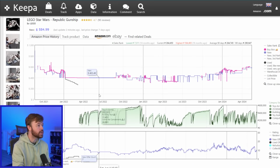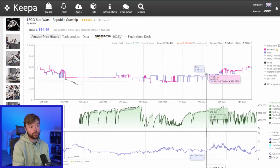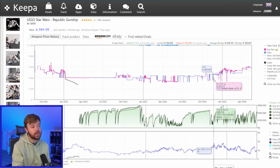Now, we do see the price was at around $400 in 2022, but what is happening with this price on Amazon? If we look at Amazon here, we do see that it was selling for a little bit above the MSRP, around $440, even before it retired. Once again, Amazon didn't have stock of it, so what happens is it goes to the third-party sellers and they mark it up just a little bit. But it retired right here at the end of 2023.